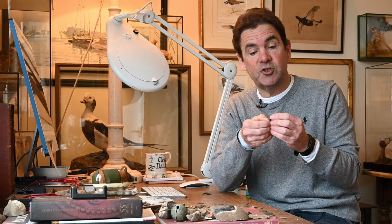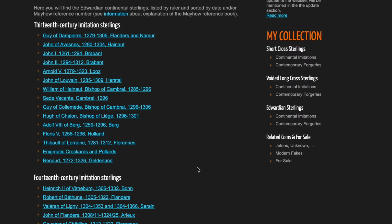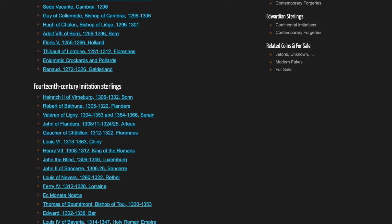They come mainly from the Low Countries, Flanders, what's now Holland, Brussels, places like that. You do get them found also in France and Germany, and they are mainly minted by the sort of heads of the principalities there. For example, I've got a list of this guy's collection here. Guy of Dampierre, Flanders and Namur, John of Avesnes, Hainaut, John of Brabant, this is a Brabant coin, but John III, princes from Holland, Cambrai, Flanders, all sorts of places, but in that sort of thing, places where a lot of trade was happening between England and the continent.